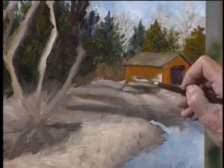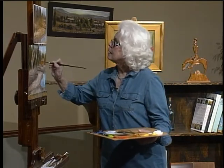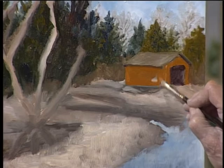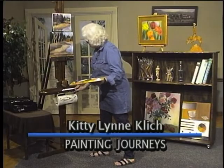I have people all the time come up to me when I'm painting in public and say, oh my goodness, I couldn't draw a straight line. Well, you know what? I can't either. I can't. And I can't paint a straight line either. But there's always a second chance where you get to go back over it and try to fix it. That's the wonderful thing about painting with oil paints. You can fix them. They're fixable.